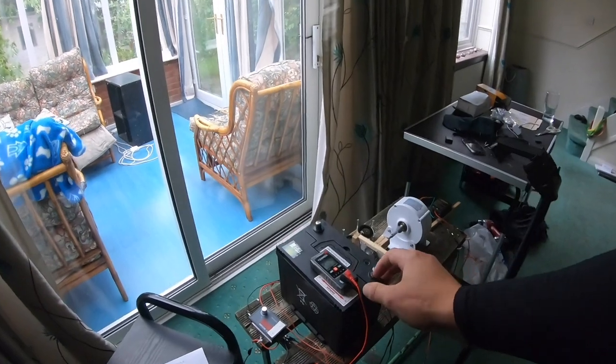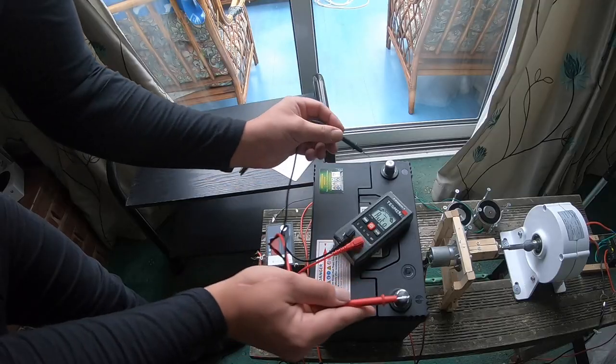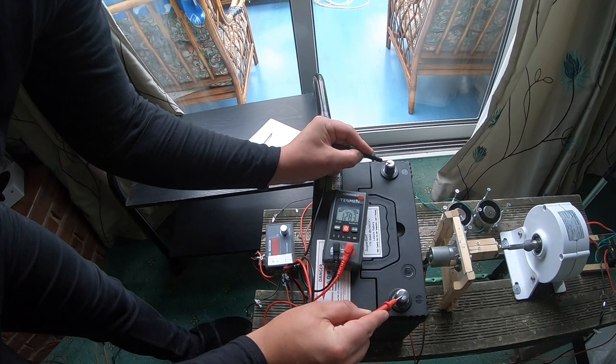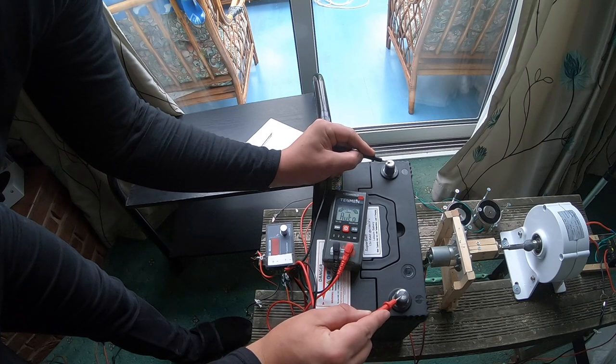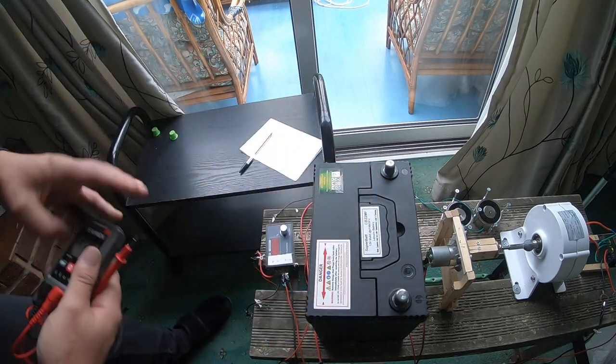Fourth reading. What I'll do is I'll come back to this battery. I'm doing it honestly. Let's turn the multimeter off and see if it does creep back up to 12.83. I'm pretty sure it will. Once it's given time to rest, it'll just creep back up. So it's been a few hours now, so we'll test the battery again. It's basically 12.83. See that? Right, okay. So it's basically back to where it was.